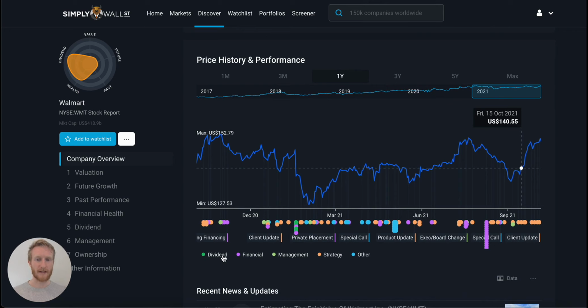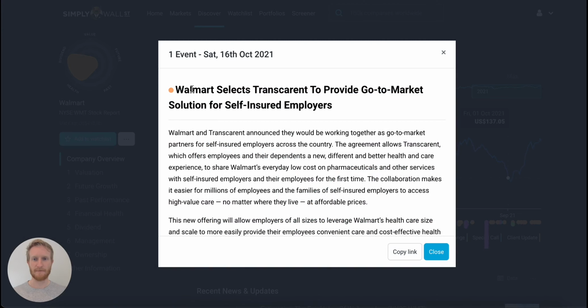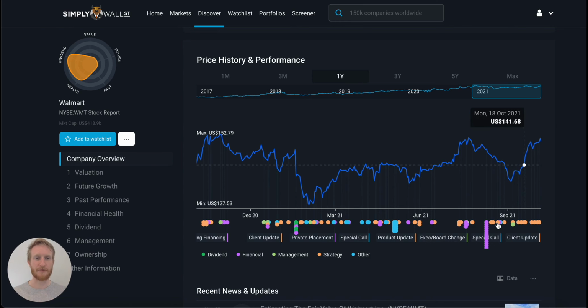So here, what I use this section for is, as you can see, there's a whole bunch of events that are occurring, like it shows you dividend, financial management, strategy, and other. What I'll do is try and get some context about the share price movements rather than just looking at the chart itself and trying to decipher that, which isn't very useful. I'll look at the actual underlying developments and see what's occurring. So Walmart selects Transparent to provide a go-to-market solution for self-insured employees. Updates like this, I'll read through them and try and get an idea of the underlying developments in the business and how that has resulted in share price movements.